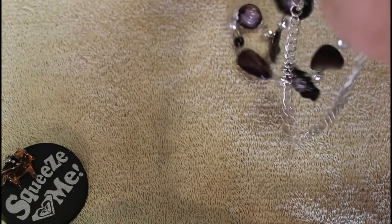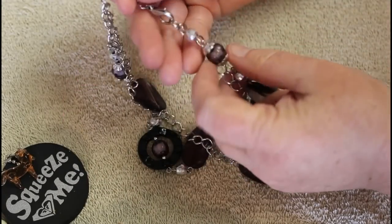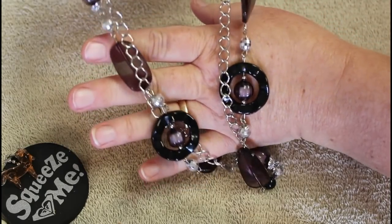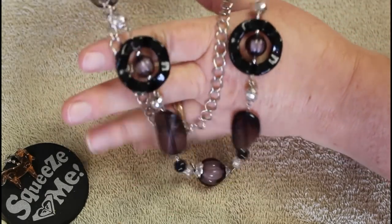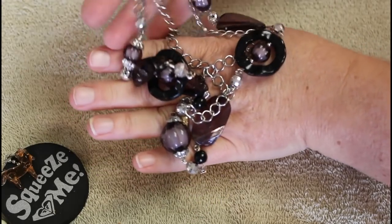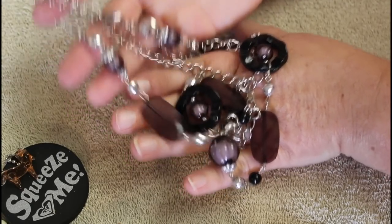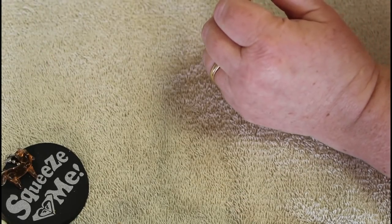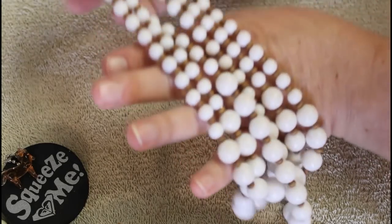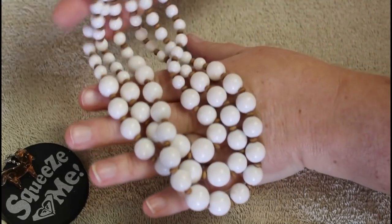This one's multi-strand. It's plastic with, you know, the look of glass beads and some great styling. It's got great style. But again, lightweight, easy to wear, beautiful colors. That kind of smoky purple. I like it a lot. You know, there was a lot in this box, all over the board. Triple strand, these feel like wooden beads to me.